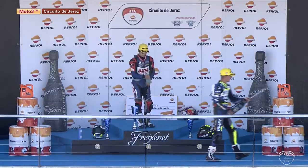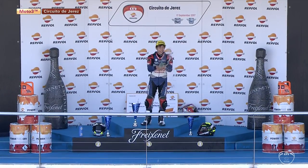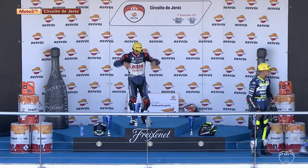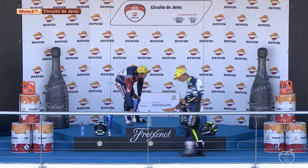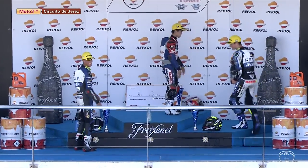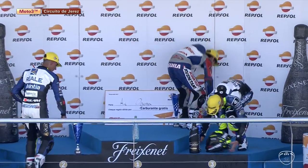Meanwhile, champagne sprayed on the podium by one rider, and Ai Ogura's trying to work out how the Casera bottle works. There we go. No, I think he's too young. Oh, he is too young. For the champagne, but he's going to work out how to get the cork out. But no, that Real Aventia, they're so happy down in Parc Ferme. So it's great for them.